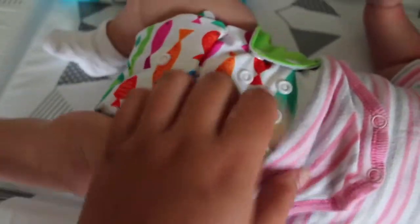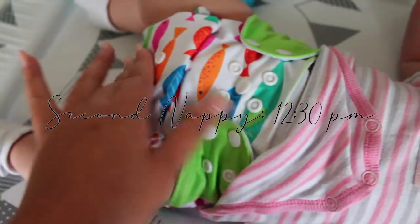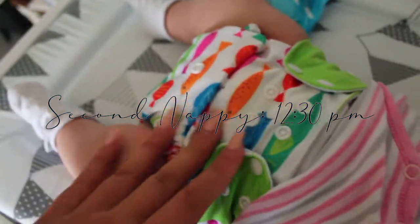It is 12:30 and Alaya has woken up. I think she needs a nappy change, which is brilliant because it's been 2 hours. There is a, sorry honey, there is a leak there, so I'll need to change her pants, but yeah. Hey puppy. This is her second reusable nappy for the day, and it is 12:30.